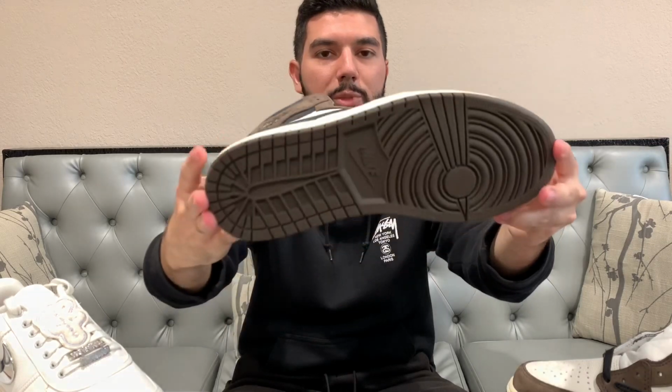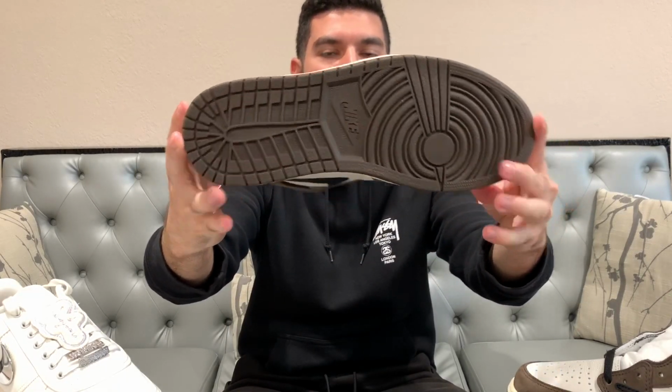Overall, really clean. If I had to change one thing, I do like a different colorway with these, but the concept and the design behind it is super dope. Definitely one of the best releases of the year, if not the best so far.